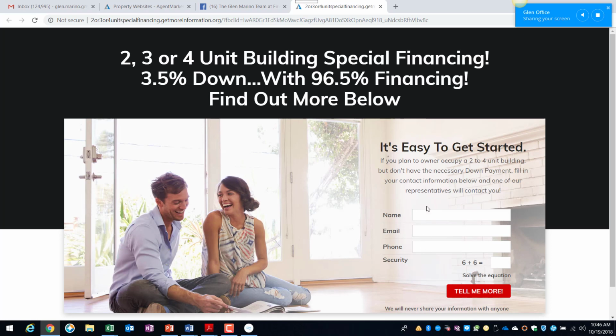Drop in your name, email, and phone number. Let's get started on trying to qualify you for a 4-unit, a 3-unit, a 2-unit. They can buy those for 3.5% down. It's a sleeper. I tell as many millennials as I meet, how much are you paying in rent? $3,000? I'll bet I could put you into a 4-unit where you pay nothing on a monthly basis.